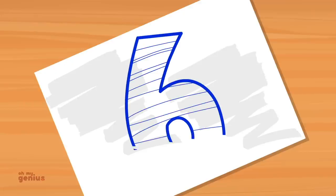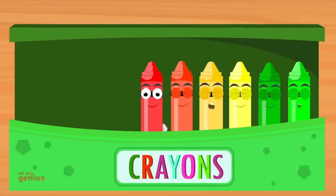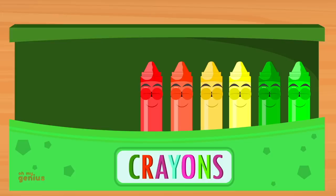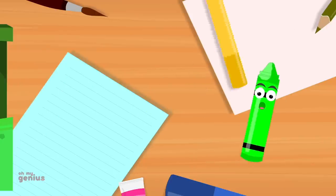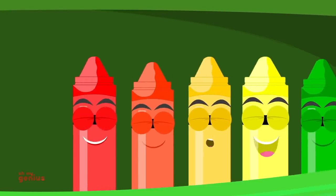Six, six. There were six in the bed, and the little one said, "Roll over, roll over." So they all rolled over, and one fell out. Five, five. There were five in the bed, and the little one said, "Roll."